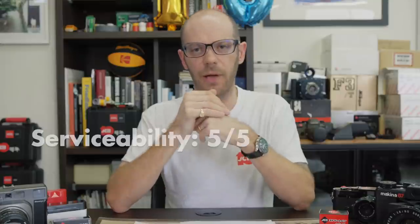And on to the serviceability. For now, you can have this camera repaired. That's fine. It is still serviceable. But we don't know how long that will continue to be for. But at the moment, I've given it 5 stars.